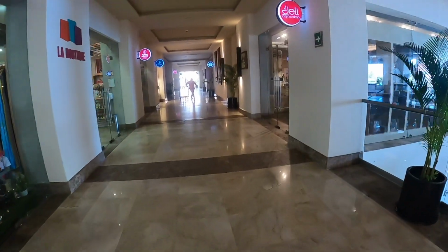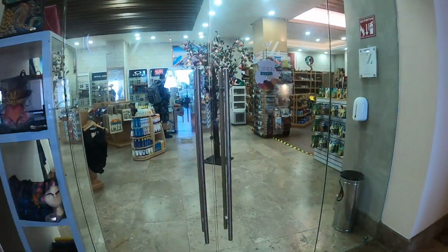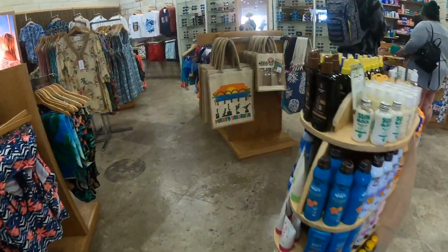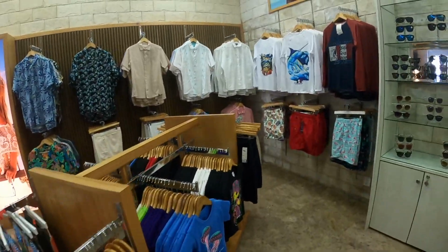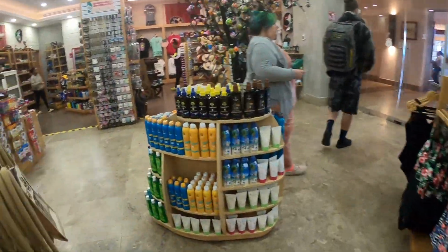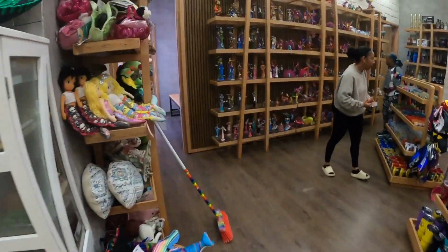This is the other side of the coffee shop that we were just at. Souvenir shop. So need to get some sunglasses, sunblock, any accessories. Maybe you want to take a shirt back home. Glasses. Hola, ¿cómo está? It's all available in here. Any medicine if you get sick. Candy for the kids.